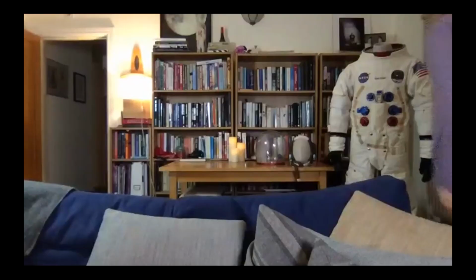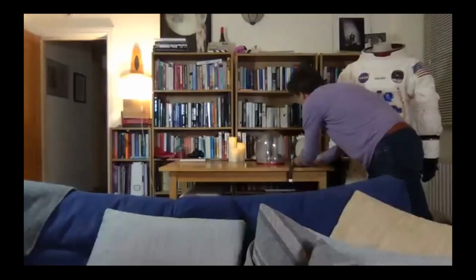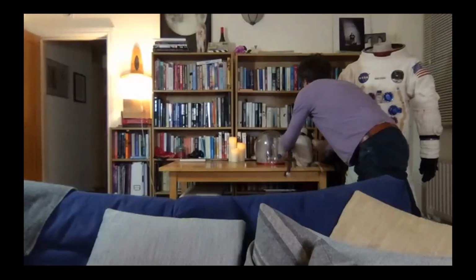And anyway, this one came up for sale at the beginning of last year, and I was like, I must have this. So I bought that. So that's my favorite thing. In fact, on the table there, you can see the helmet. Actually, let me. So the helmet here, the sort of bubble helmet, and then this is the.